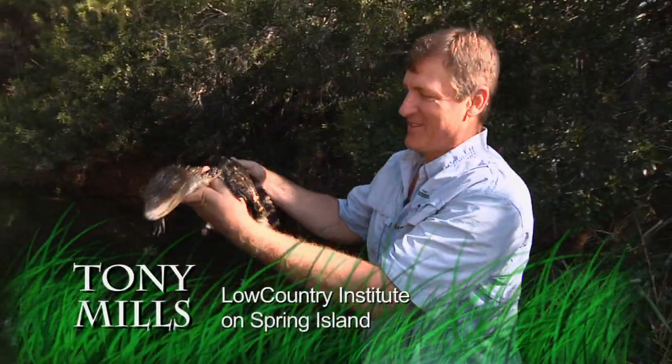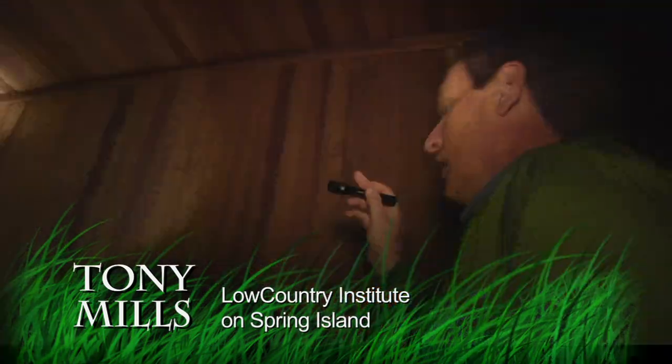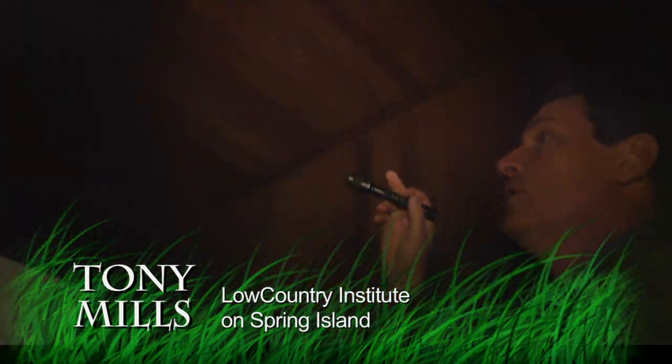You can see, this is a little American alligator. It's not a crocodile. Okay, here we go. Here's a couple more. In fact, one of them just flew.